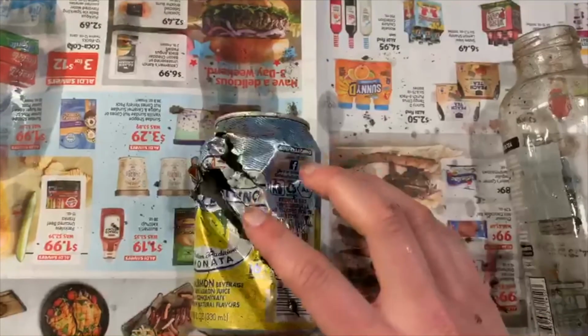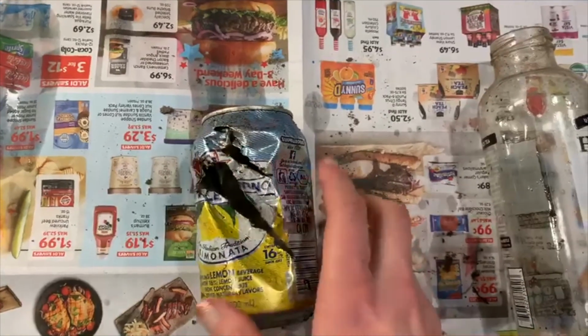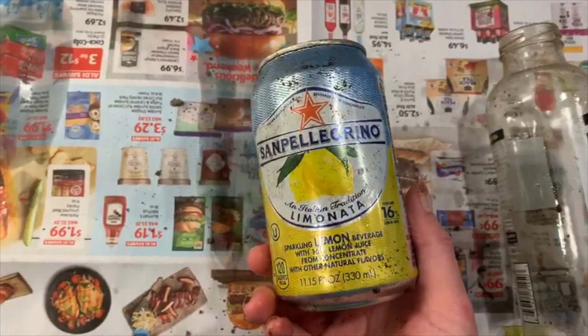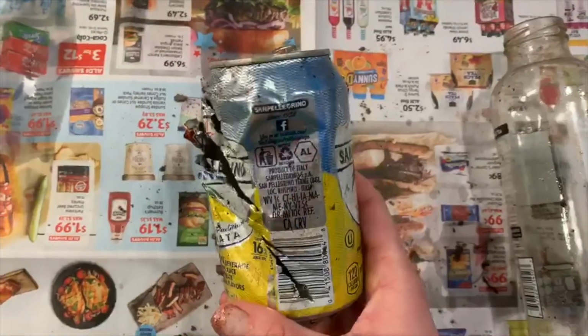It's got a big old shred in there. I think I accidentally hit it with my shovel while I was digging. But other than the tear, and again some dirt, it's still very shiny. The colors are still bright and vibrant. Wow.